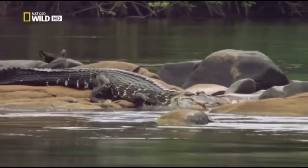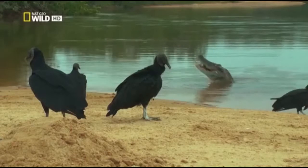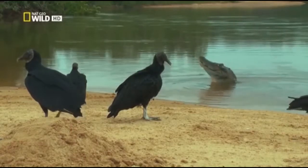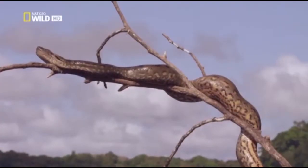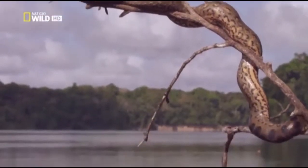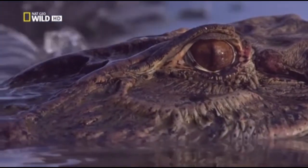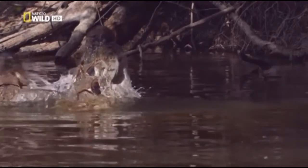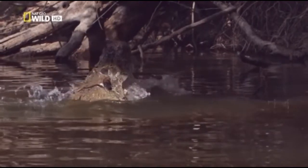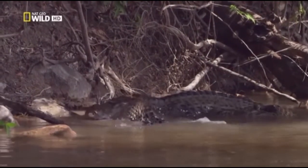Out here on the river, the hunter can quickly become the hunted. In these parts, letting your concentration slip could be the last mistake you'll ever make. Black caiman roam the waters. Up to 20 feet long and weighing around 660 pounds, they are the biggest living members of the alligator family and the largest predator in the Amazon.